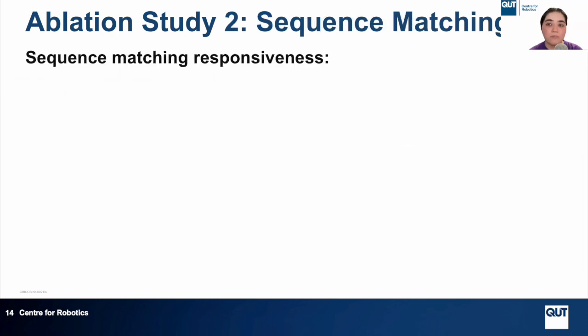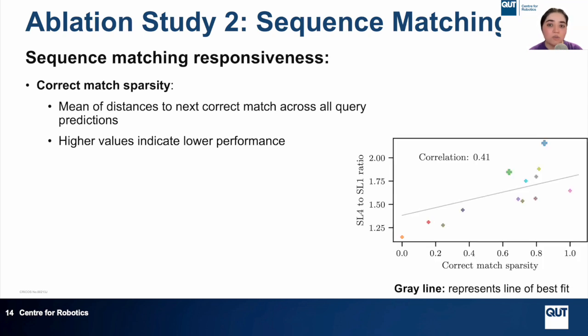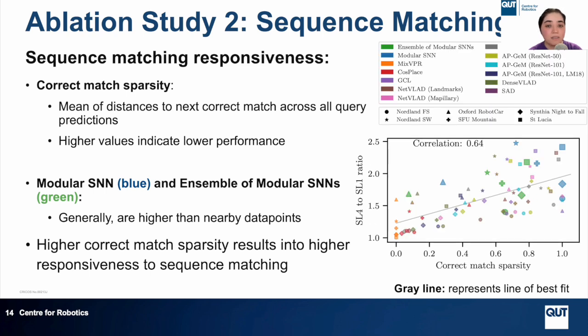Next, we looked at sequence matching responsiveness. We defined the term correct match sparsity, which is the mean of the distances to the next correct match across all queries. Generally, within similar sparsity, the points belonging to our modular and ensemble approaches have a higher ratio than nearby data points, indicating higher adaptability to sequence matching. And methods with higher correct match sparsity show a higher responsiveness to sequence matching. And this holds for all datasets.